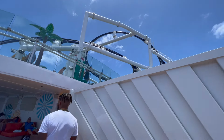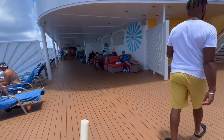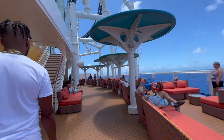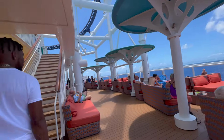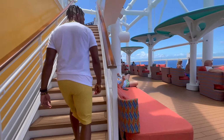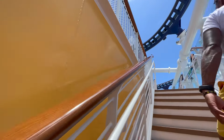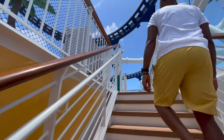Today was our reservation for the Bolt roller coaster. Heads up, you do have to make a reservation for the roller coaster. It is $15 every single ride. It is not unlimited. That's where we went wrong. We were under the impression that when you got on the boat, you could just ride and ride and ride. No, you do have to make a reservation.